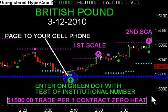Now, when I talk about the currency markets, everybody's familiar with the Forex, but no one's really familiar with the CME currency market. It's really a niche market. It's been around since the 1970s, and the spreads are real tight, and the movement is anywhere between a 50 to 100 tick swings almost every single day.